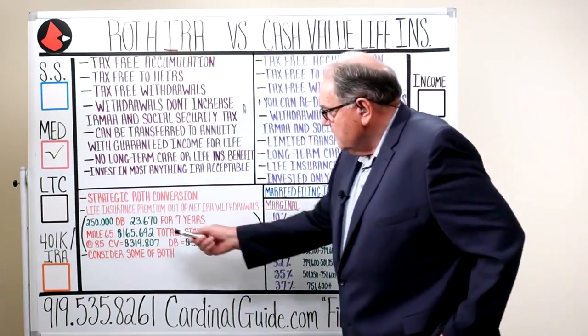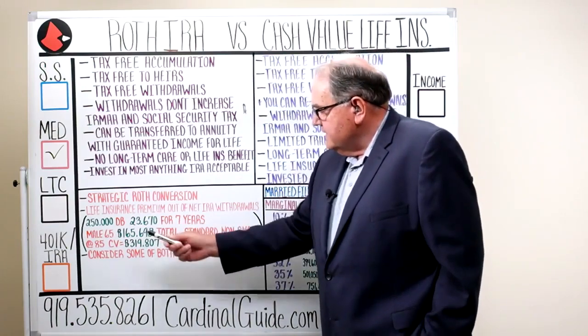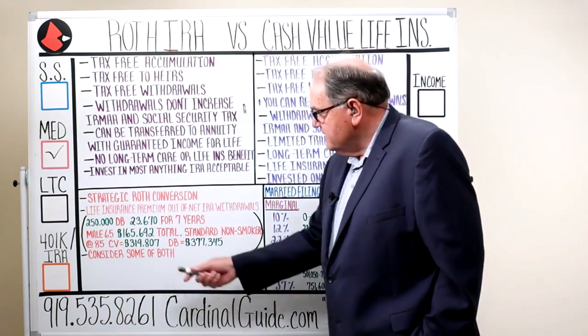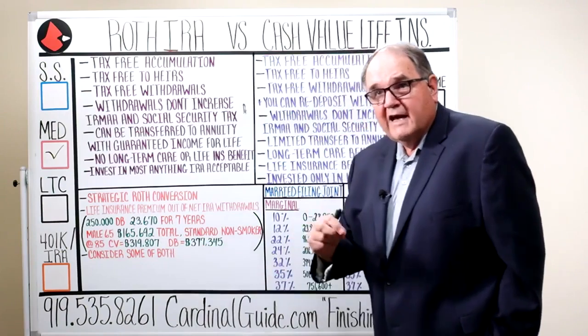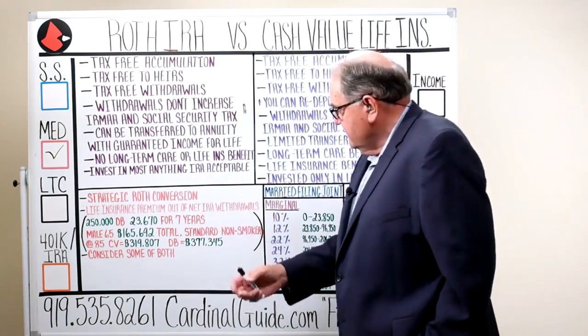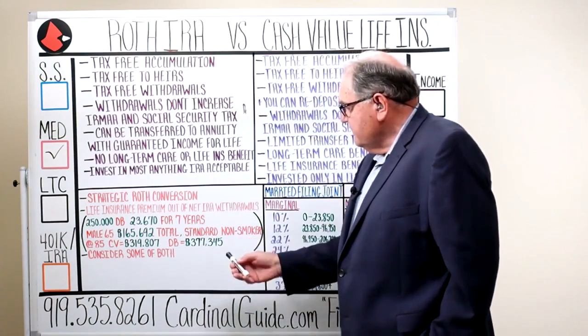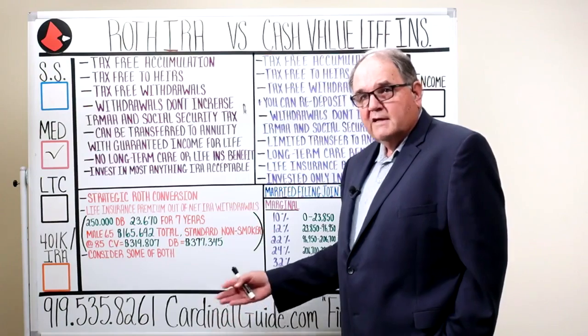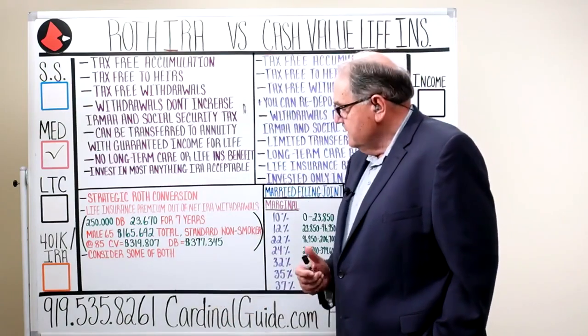So $23,000 a year adds up to $165,000 over 7 years, then no more payments. There's slow cash value growth. It's a very conservative, safe investment, and then a death benefit of $377,000. And that death benefit will continue growing if you're still going at age 85.